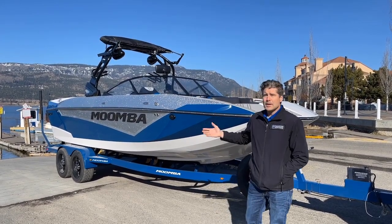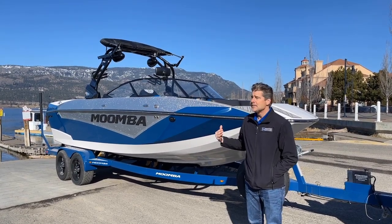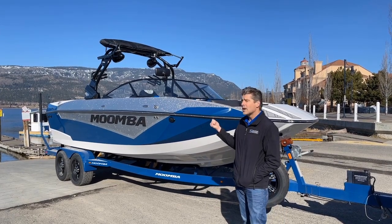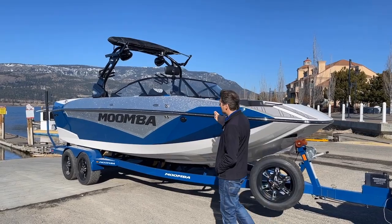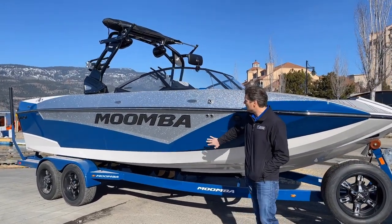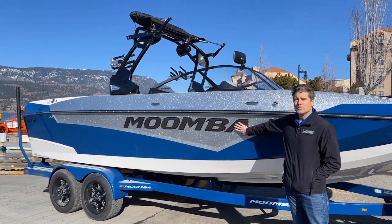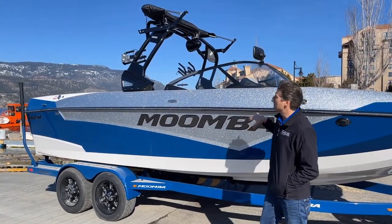Also on the Moomba Makai, just from a spec standpoint, coming in at 24.5 feet. You have a capacity for 18 passengers, and I'm going to give you a quick little walk around here and show you some of the unique features that are on this guy. This one in particular has been optioned with the new Oxford blue color with silver metal flake. We've got the large Moomba logo on this one, which just kind of fills that space nicely.